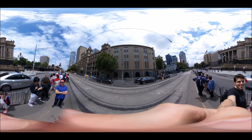This is our first stop. We are in Melbourne, just across the entrance to our hotel, the Windsor. And as you can see, opposite to the Windsor is the Parliament House.